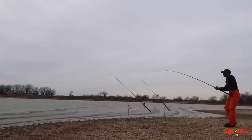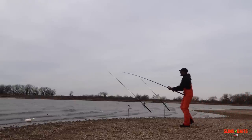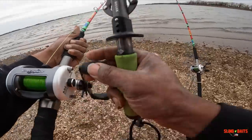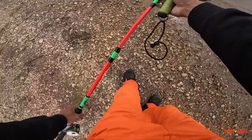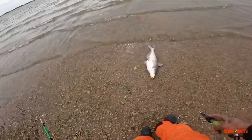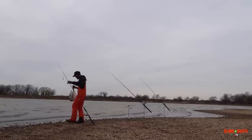Oh, another decent one though. He okay. He all right. He might be like 7 or 8 pounds. I ain't even lying. He decent, he chunky. That's a chunky one. Look at him. Grab him. He all right.